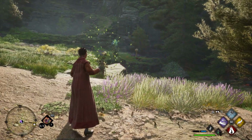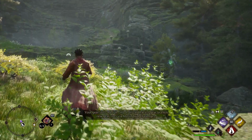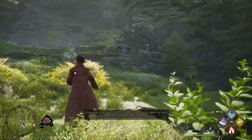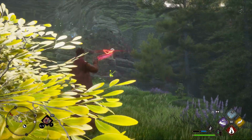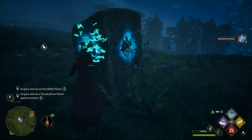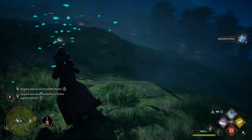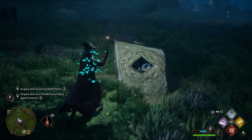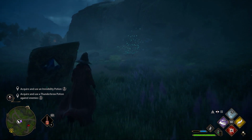Merlin Trials. Although there are quite a few different types of trials, the difficulty of these trials is not changing. I wish that these trials were more dynamic and would have posed more of a challenge as you move far away from Hogwarts, but alas, it is not the case. What's more is that the player does not get any indication as to when the gear slots have hit the limit, so they will probably keep doing these trials.